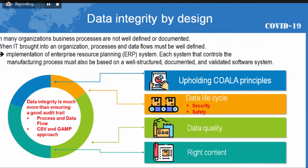Dari sisi data quality-nya seperti apa kita harus juga tentukan, dan juga mengenai kebenaran datanya. Seperti yang kita ketahui ketika kita bermain dengan digitalisasi dan juga teknologi, kalau data yang kita input sampah, keluarnya akan sampah. Makanya right content ini juga harus menjadi poin penting.